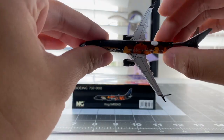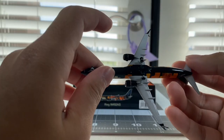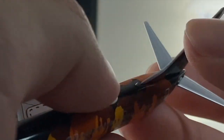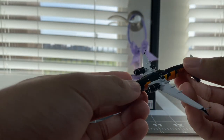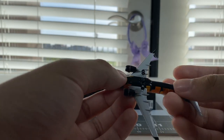So we got the top right there, looking pretty nice. Here's the bottom of the, oh, hang on a minute. Didn't realize, but it is wiggly. Apparently this part right here is a little bit wiggly, but I'm not gonna bother with that, but hopefully I can try to fix that soon. But here's the bottom of the aircraft as well.